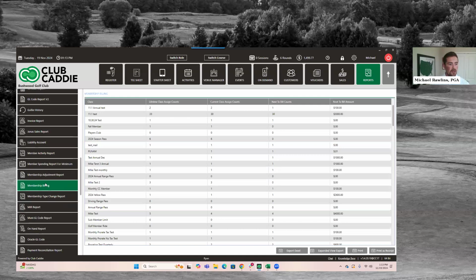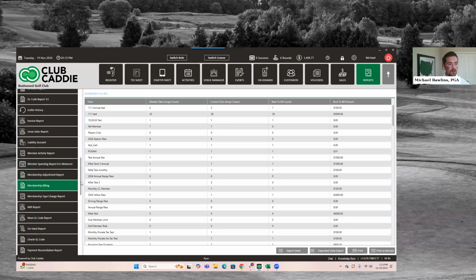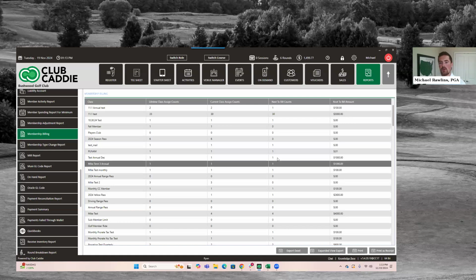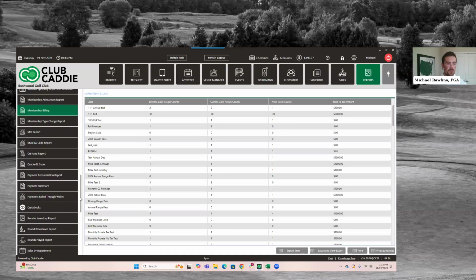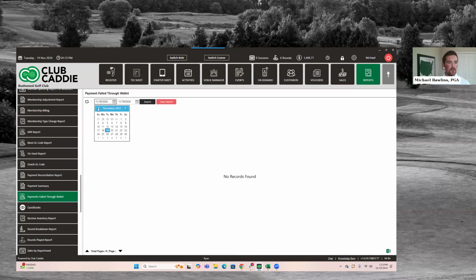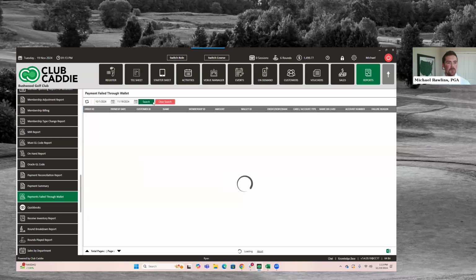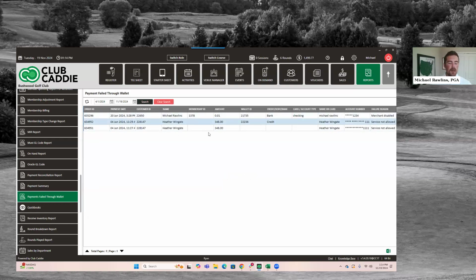So I think that is all I have on, oh, we did have one more. Actually, a couple more. As clients go through the billing process with Club Caddie for their members, obviously members can add credit cards or ACH accounts to their profiles for the automatic charge jobs that happen for their invoices. And we have this payments failed through wallet report. Let's see if we have one here. Might not have any on our demo course, but this will show, here we go.